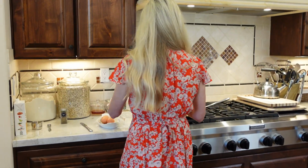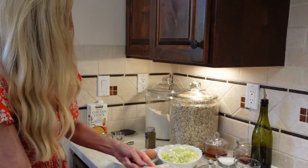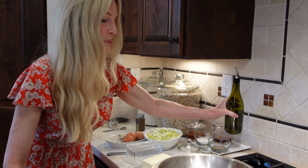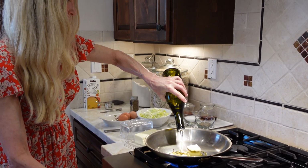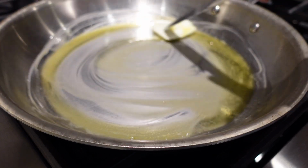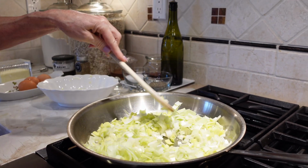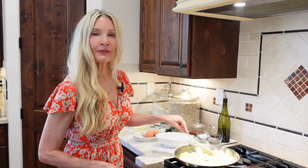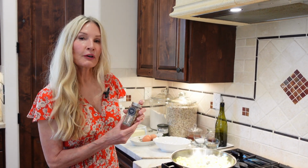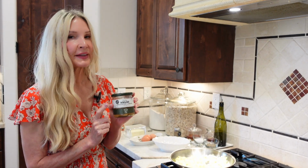So what we're going to do is saute the leeks in 1 tablespoon of butter and a tablespoon of olive oil. The leeks are going to saute for 3 minutes, and then I'll pour in a half a teaspoon of cumin seed and a little slice of preserved lemon. Let me show you what I do with the lemon.